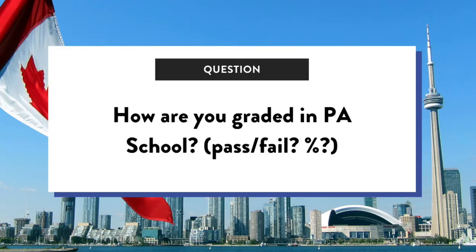And how are you graded in PA school? Is it pass-fail? Do you get percentages? We are given percentages in most of our classes. Some of them are more like you've done the assignment, just a check mark. But the majority of our classes are percentage graded, and you are required to get a 70% on the assignments, or else you have to do extra work to catch up on that material.